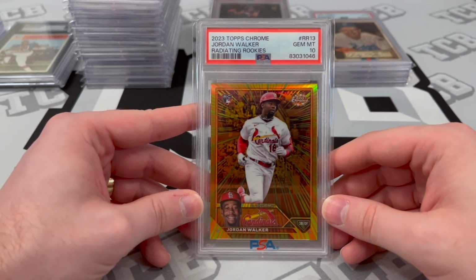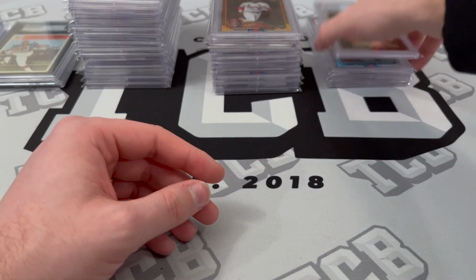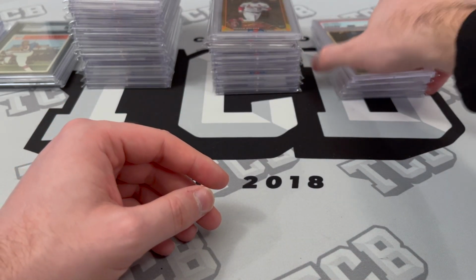2023 Topps Chrome Radiating Rookies, Jordan Walker, graded a 10. I think that's it for my modern baseball. Everything else is vintage.